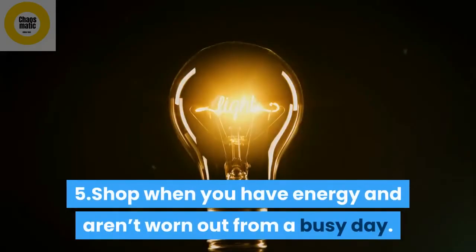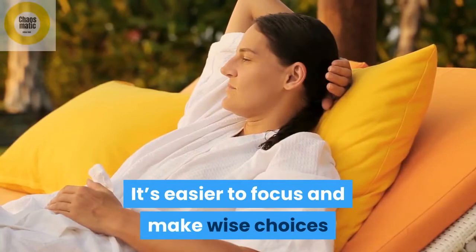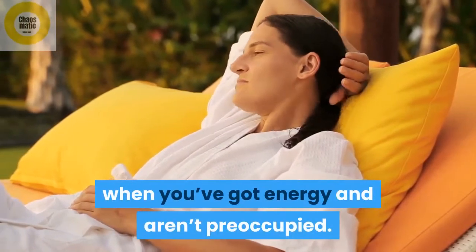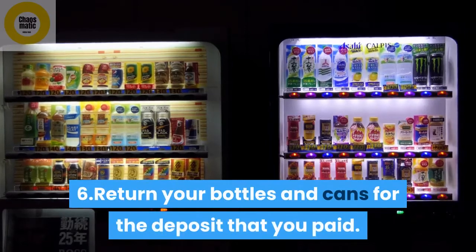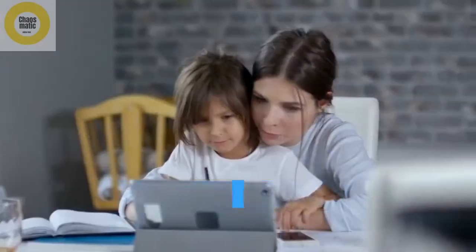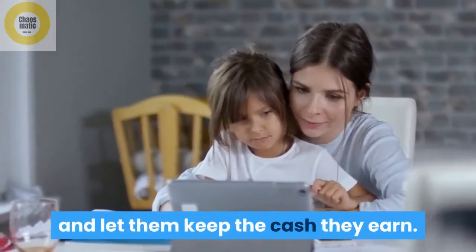5. Shop when you have energy and aren't worn out from a busy day. It's easier to focus and make wise choices when you've got energy and aren't preoccupied. 6. Return your bottles and cans for the deposit that you paid. If you've got kids, get them to help with this job and let them keep the cash they earn.